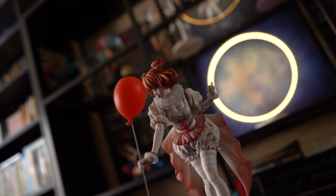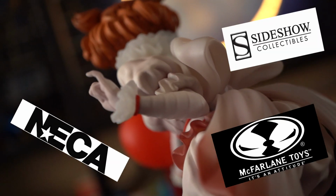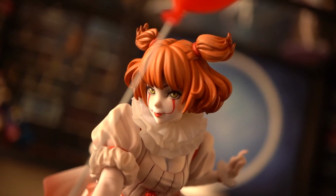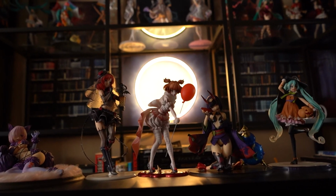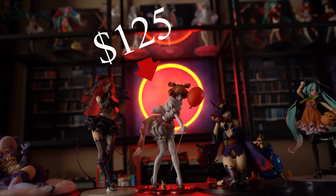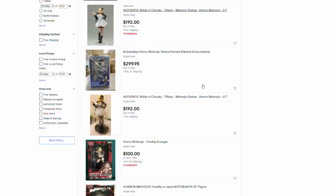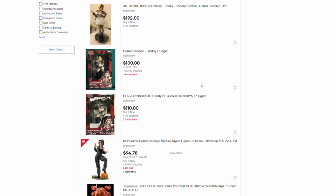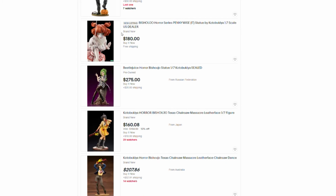Kotobukiya has taken the opportunity to deliver a genre of figures no other figure company outside of NECA, Sideshow, and McFarlane Toys delivers. We can finally have the terror, evil, violence, and the beauty, cute, sexy, and curvature of anime figures we love together, and at more or less decent prices. Okay, yeah, $125 for her still isn't cheap. But seeing as the Horror Bishoujo series tends to hold their price in the used market fairly well, it's a safe bet if for some reason you need to sell her later, you'd at least break even or even make a small profit reselling her.